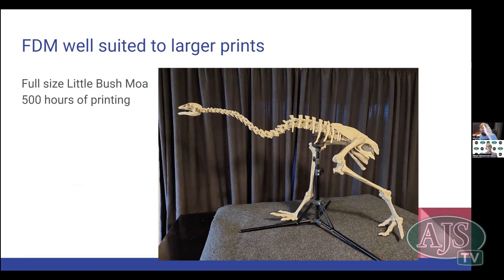I mean, these moas were, what's that really terrible bird you've got there in Australia, the scary one, the cassowary? Yes, it's similar to that size. So I've finished printing that recently, and that's what these filament printers are good for. They're good for printing larger objects, but still it took me 500 hours to print that.